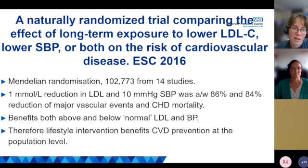It's perhaps worth thinking about the effect of lifestyle modification, which is extraordinary, particularly if it's something you can reverse. Mendelian randomization means that you take the placebo groups from randomized control trials and see what the effect of just good genes and lifestyle is on variation in your factors without giving the drugs. So for every 1 millimole reduction in LDL and every 10 millimeters of mercury reduction in systolic blood pressure, there's an 86% and an 84% reduction of major vascular events and CHD mortality, which is enormous.